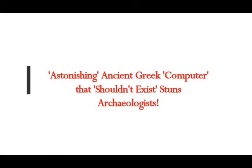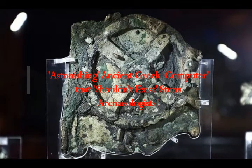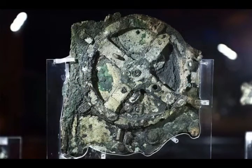Astonishing ancient Greek computer that should not exist stuns archaeologists. And this has been found off the island of Antikythera. This is the position there, south of the Peloponnese, just northwest of Crete in the Aegean Sea. This is a part of it, and the original is in the Archaeological Museum of Athens, Greece.